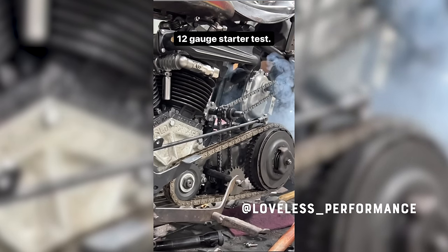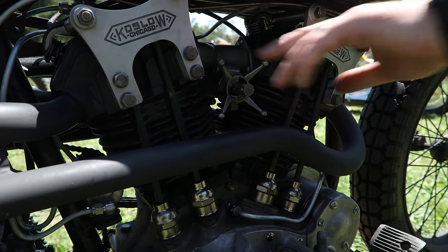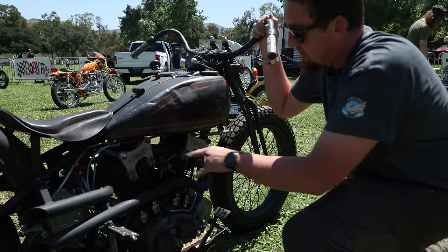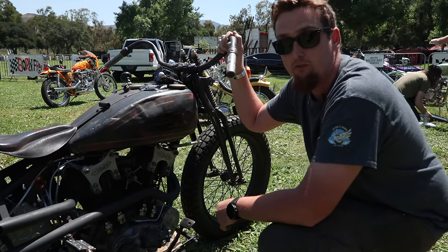Yeah, it's kind of unreliable. When I first started it, it was maybe one out of three times it would start with the shotgun starter. Well, that black powder is extremely corrosive, and there was a bunch of it collecting inside the rear cylinder. I wasn't really thinking to clean that out before the show.